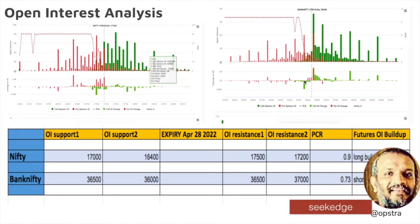Option open interest data is saying that 17,000 and 17,500 is the range for day after tomorrow's expiry. 16,400 and 17,200 is the next level of highest put and call, which are the bottom resistances. 36,500 and 36,500 is where the maximum put and call rating is there. So a lot of straddles are written at that point. 36,500, keep a close watch on that. That's why the highest put rating and call rating both are there. 36,000 and 37,000 is the next range where the second level of highest put and call rating is there, right?